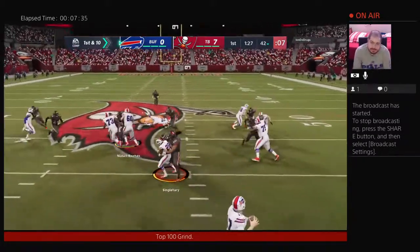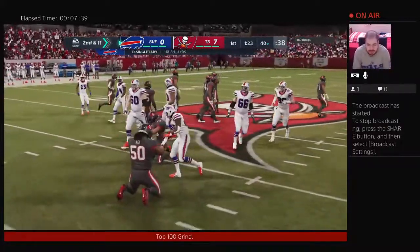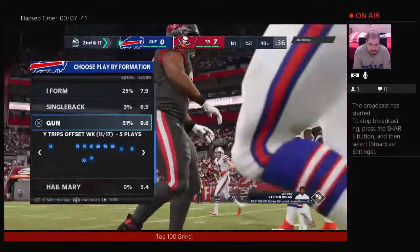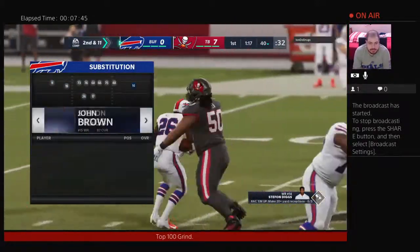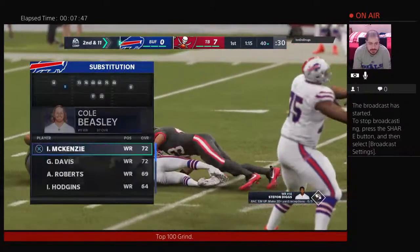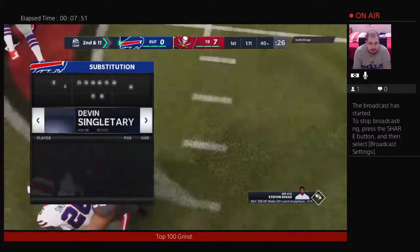Here's Devin Singletary. He played in this state at Florida. They were waiting for him as he'll be knocked down before he can get back to the line of scrimmage. They'll lose a yard there, and it's 2nd and 11. Vita Vea must have really good block shredding, because he does that to me like every game I play this team. Actually.